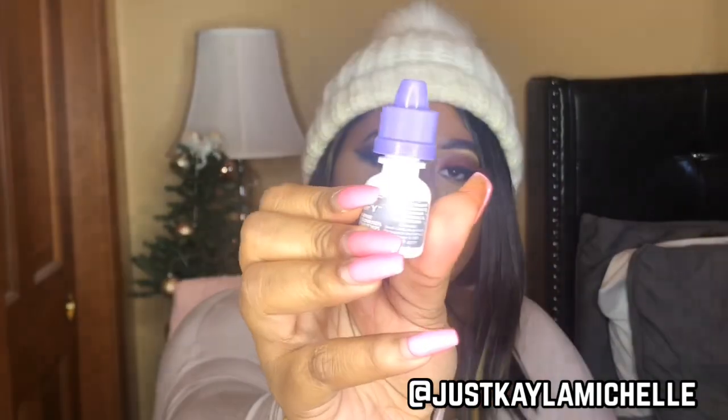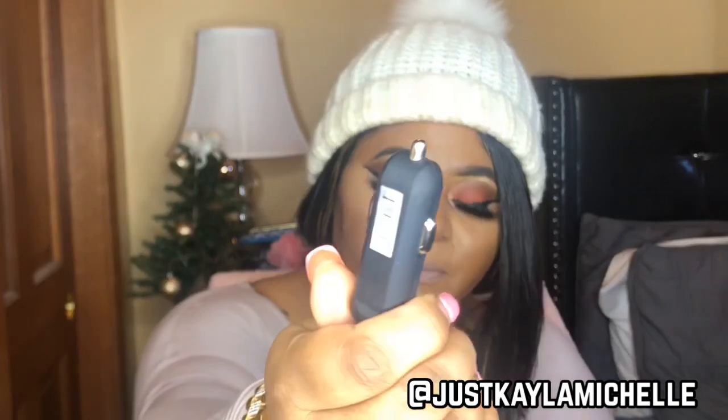I have eye drops because for some reason now, I don't know if it's lashes or glue or whatever it is, my eyes get really dry whenever I have lashes on or makeup, so I have to keep eye drops to keep my eyes moisturized. Then I have this little keychain that broke off my keys. This is just a little Porsche. And then I have an adapter because I always find myself in Ubers with my phone dying, and with the way things are going these days, we need to keep these phones charged.